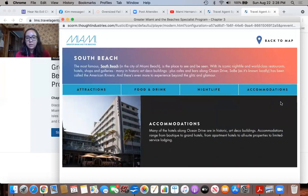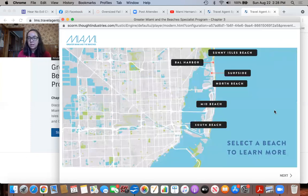Many of the hotels along Ocean Drive are in historic Art Deco buildings. Accommodations range from boutique to grand hotels, from apartment hotels to all-suite properties to limited service lodging. Okay, so again, you really can't go wrong with any beach, it just kind of depends on what your client wants. Okay, all right, so I think we click next.